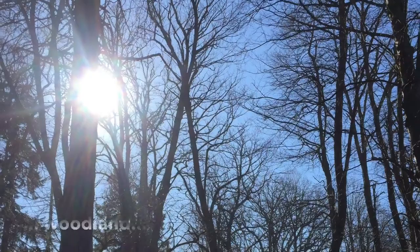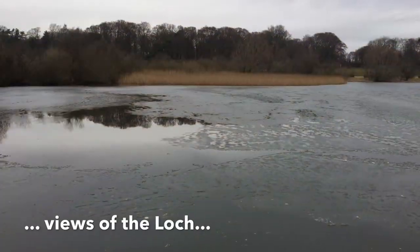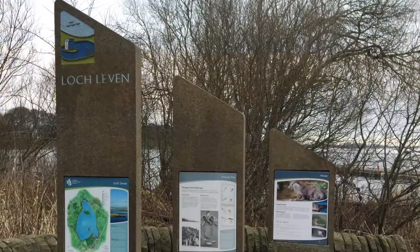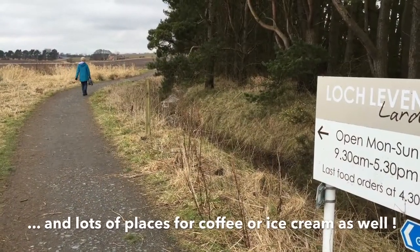You walk through woodland, through reed beds, you get views of the loch. You get the pine woodlands where you might see red squirrels. You see the tufted duck on the loch itself. It's just a really nice walk, and there's lots of places en route to stop for a coffee or an ice cream if that takes your fancy as well.